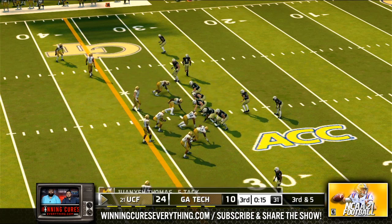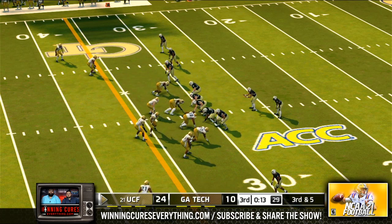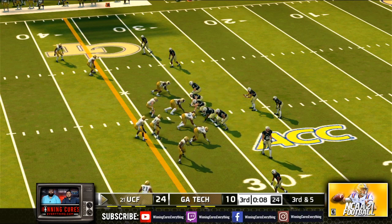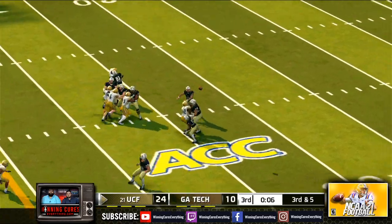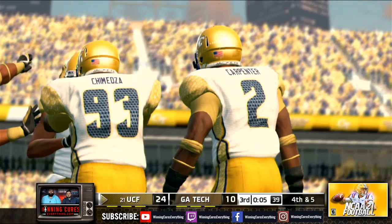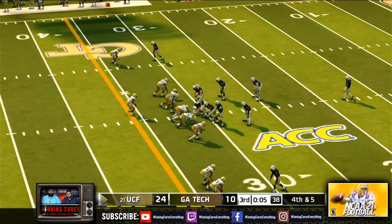They'll line up with five wide receivers. And he just gets rid of it. And that'll bring up a punting situation. Yeah, they just couldn't connect on a pass there. That was a very good stand by this defense.